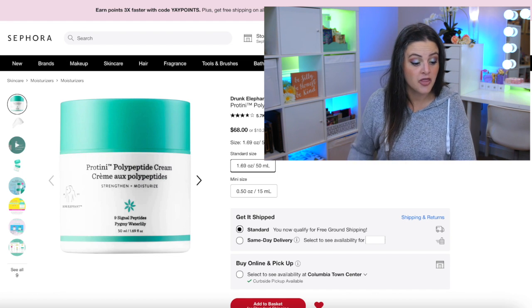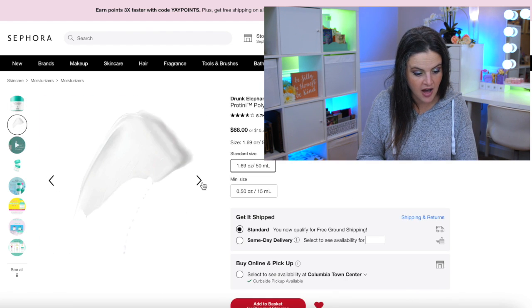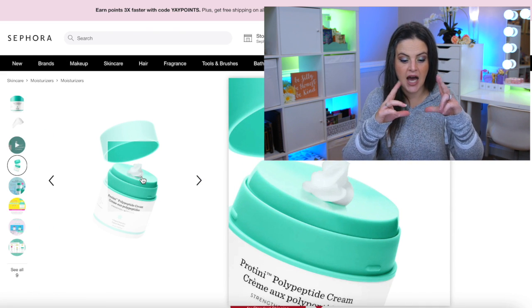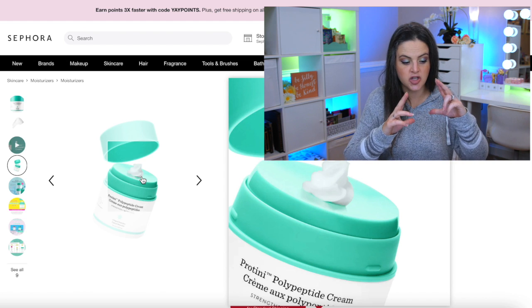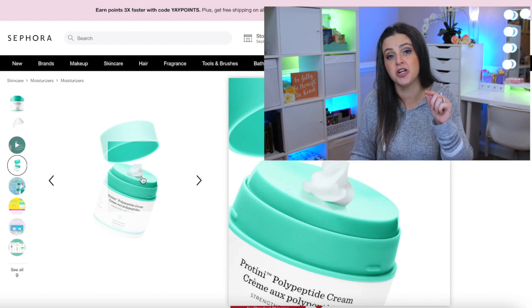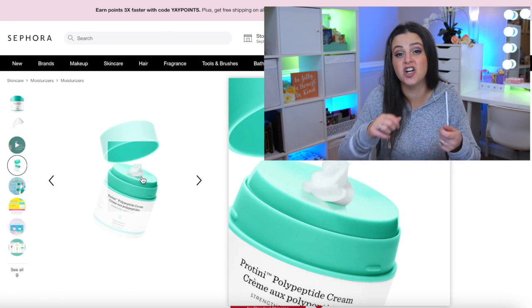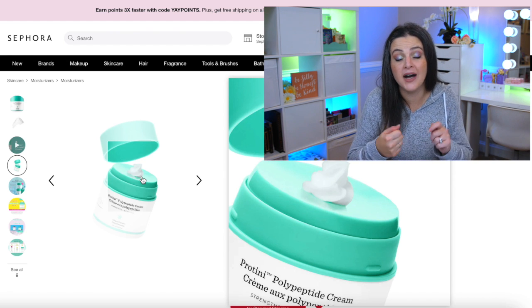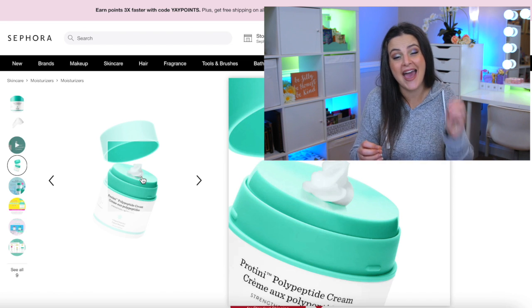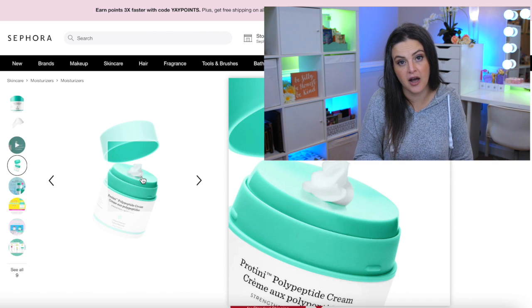I also love the way the pump is on it. Is there a picture of it? Let me see if there's a picture of how the pump works. There it is. So you can see you push down the top and there's a little hole in the center where the product comes out. When I ran out, I was super curious whether there'd be any product left in the jar. There was nothing. I couldn't even get a spatula in there to pull another use out. There was nothing left in the container. So this allows you to use every last drop, which I absolutely love. This is a wonderful product.